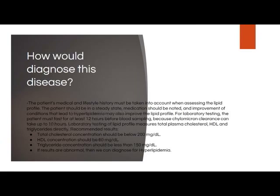How would you diagnose this disease? The patient's medical and lifestyle history must be taken into account when assessing the lipid profile. The patient should be in a steady state, medication should be noted, and improvement of conditions that lead to hyperlipidemia may also improve the lipid profile.